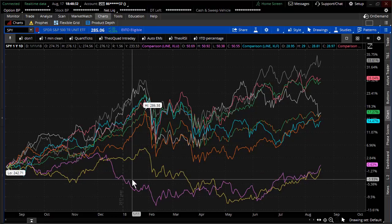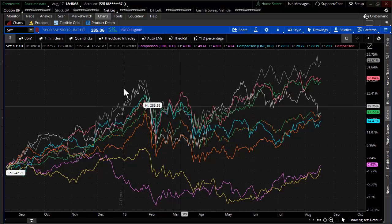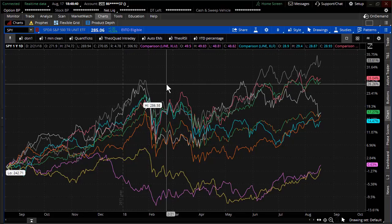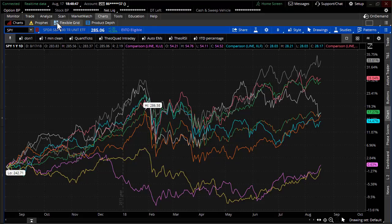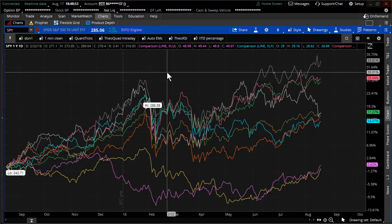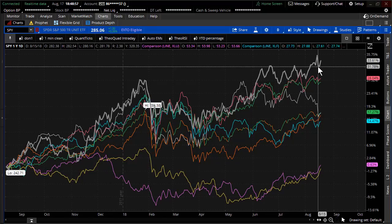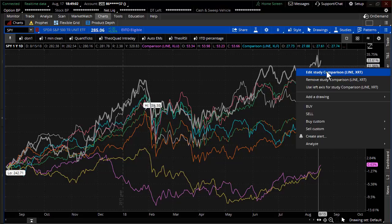So what you're looking at on the chart, well, it's a lot to look at. First of all, it's not spaghetti. It's just a 1 year daily. And it's a comparison chart. And everything in comparison is done on a percentage basis. So effectively, what you're looking at is this watch list turned into a chart. So what was it? Well, let's actually right click there right up top over here. This is your number one performer.